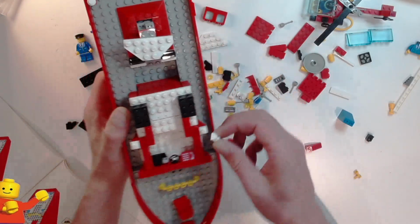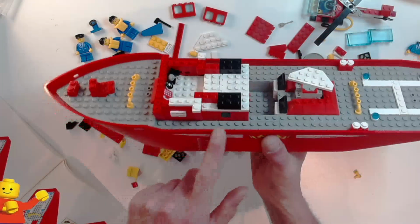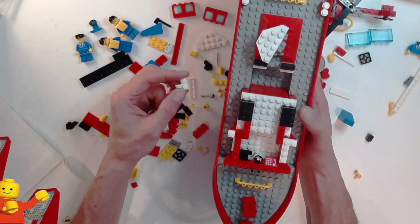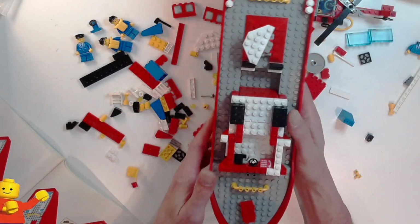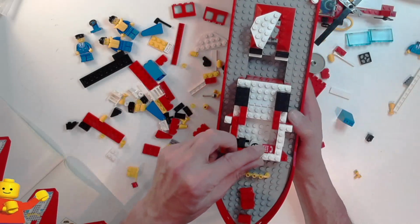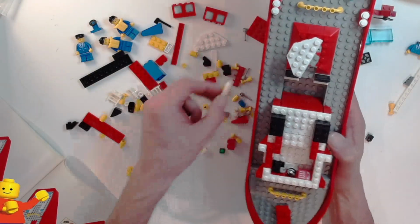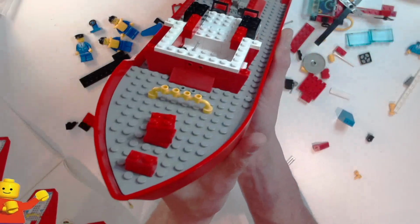So it's a 1x4 plate across the top. This is probably forming the stripe on the boat. You can see the uniform stripe along the boat there. That's going to be quite cool, little bit of detail. Yeah, that's going to go around the corner there. And then we've got another 1x4 plate going across the front there. Then another corner plate there. And then another 1x4 plate to finish that off, giving us that nice white stripe.